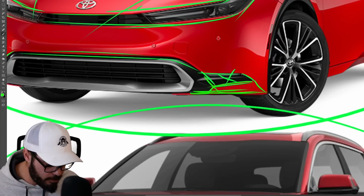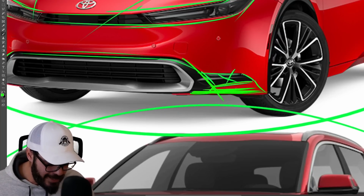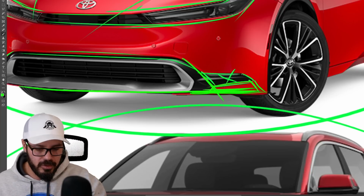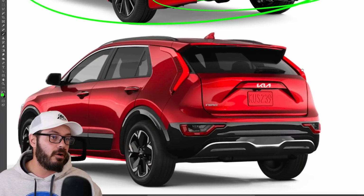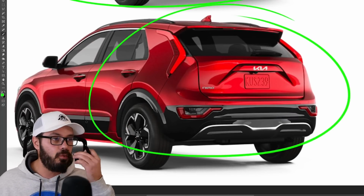So you see we have this part sticking out almost in the middle of this line, instead of having it be connected in the bottom and creating a nice line, a solid foundation for these graphics like we have in the rear end. Now looking at the Kia Niro's rear end, I like this design as well. I think it looks cool.